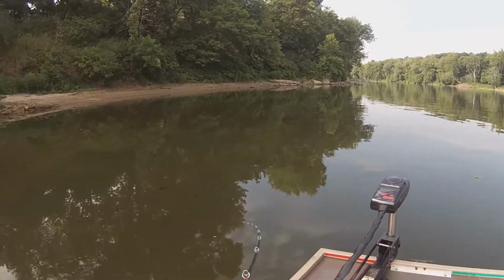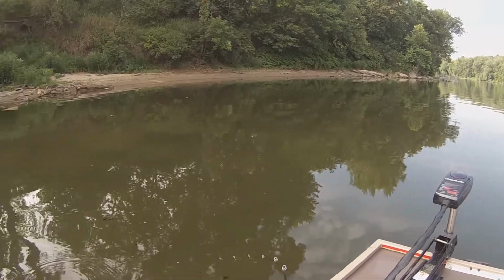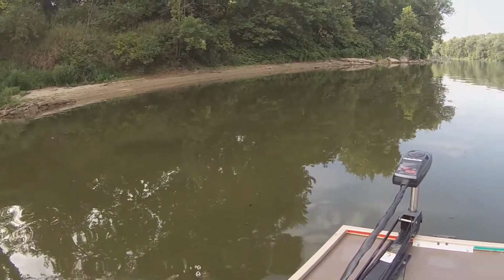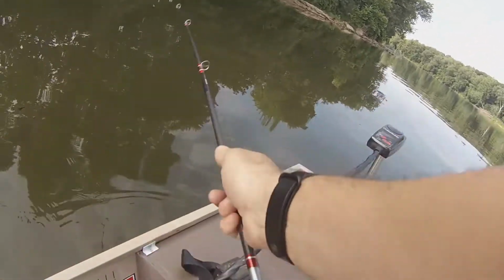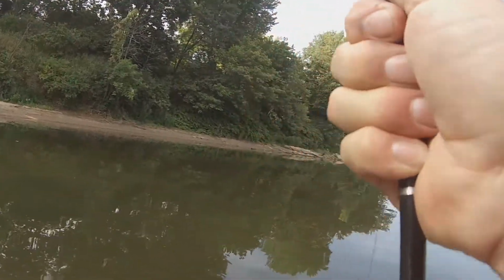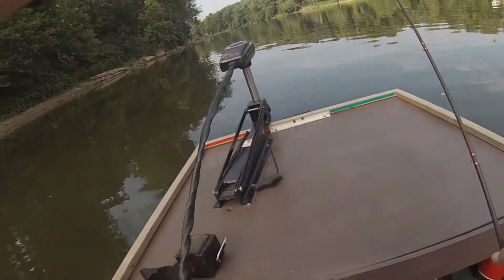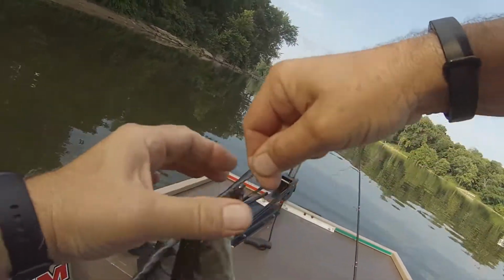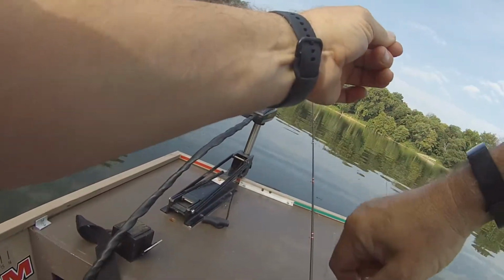Got something, a little small one. Yeah, a little bass. Little bass. Yeah, we got a little one. Hey, baby. Well, you chomped on that one, didn't you? Ouch.